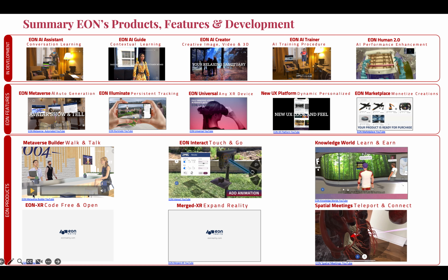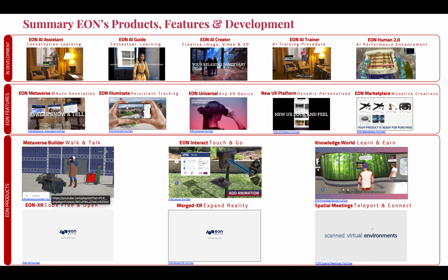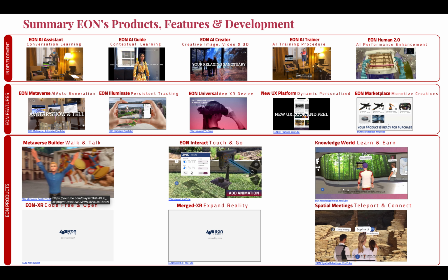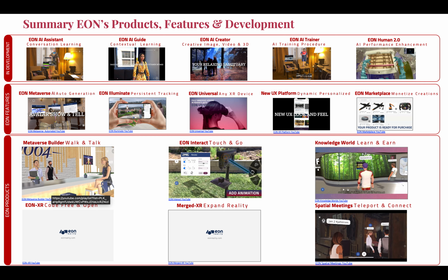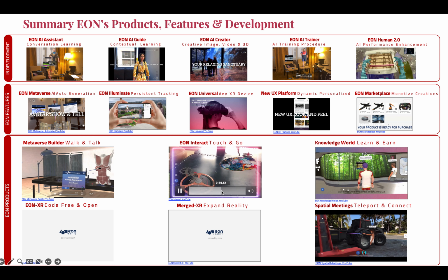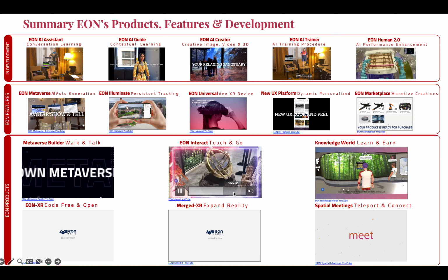Next is Metaverse Builder, which allowed us to add more than one object to an environment and collaborate around that. Eon Interact allowed us to bring things to life, so adding animations to our models or our environment.